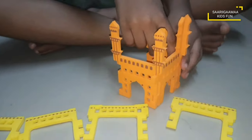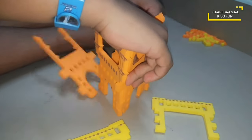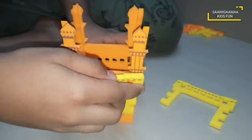In this episode, we are going to see about Charminar, Hyderabad's first multi-story building.